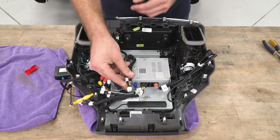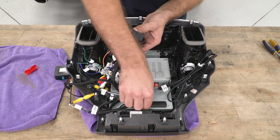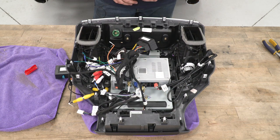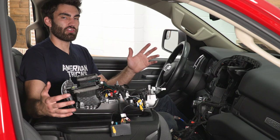And then we can also connect our hazard buttons off of our main harness. And now we can get this back in the truck. So now we can start to connect our electrical harnesses and get our radio installed.